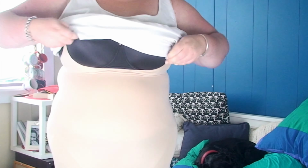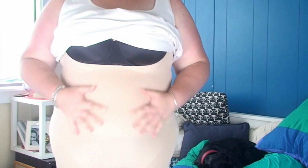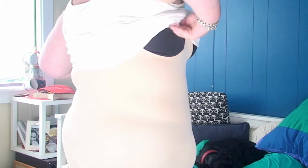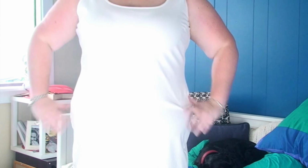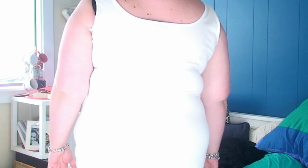In the next shot that I'll show you now, you can see that with this particular piece on underneath, it just helps to smooth everything out. You can't see as much of my belly line as you could before, and I think it does look a little bit better. It also helps to hide my insecurity of my back fat, which is always good.